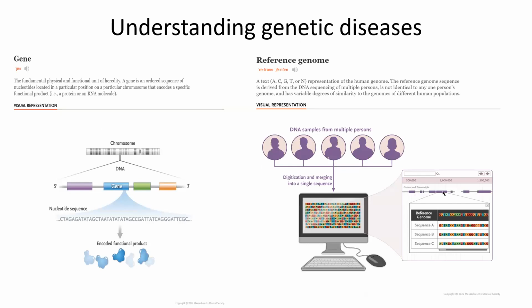So I don't know if this is big enough, but if we start from the beginning just to understand genetic conditions, the first thing to understand is what a gene is. And this goes back to many of us in high school, where it's hard to actually put it into words, but the way the New England Journal of Medicine does, it says a gene is the fundamental physical and functional unit of heredity, meaning this is what makes us look like our parents and our children. It's what we share genetically.